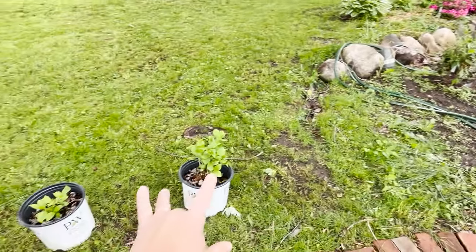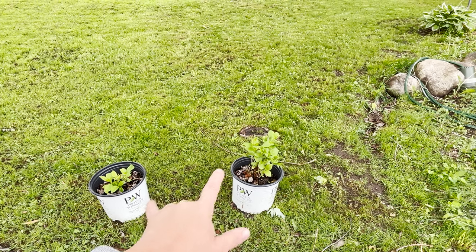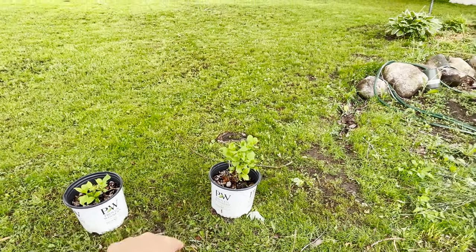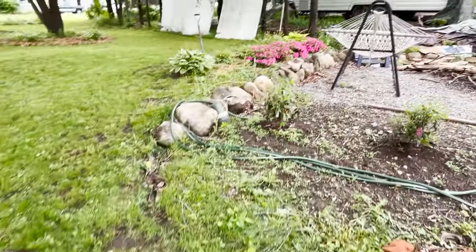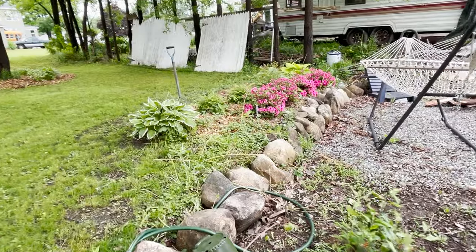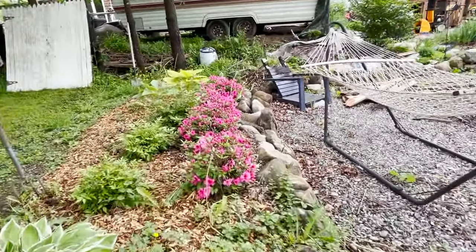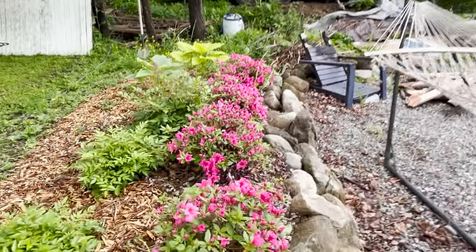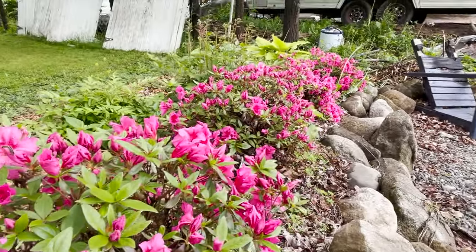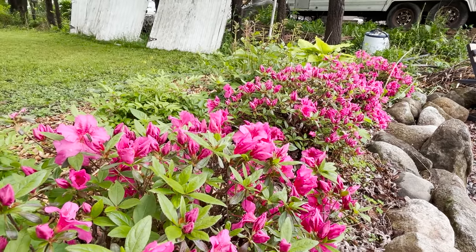So here's my hydrangea. I never have gotten really good success with macrophylla, so I'm gonna give these guys a try this year. Hopefully they'll make it through. You can see my azaleas are blooming from last year, planted, beautiful, like hot pink. You know, I like pink, but certain colors can be a little bit much. But for a shade garden or partial sun, having a really bright pop of color is amazing.